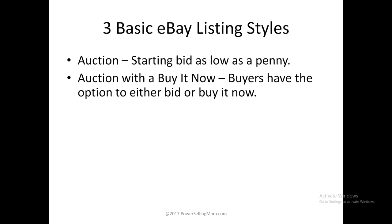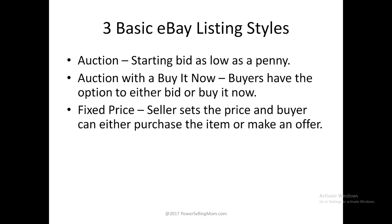Auction with a buy it now. This will let you start your auction at a penny, or they can buy it now for $12.99. So you're allowed to do an auction with a buy it now, or just do an auction. The next style is fixed price, same thing as buy it now, but you would start your listing at, say, $49.99 or $89.99. You can set the price high or low, and then you can also add make an offer.